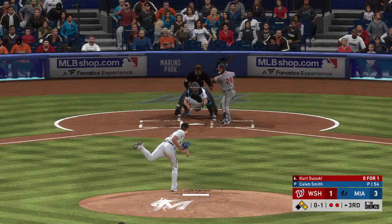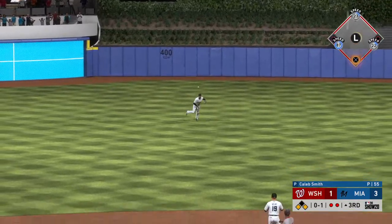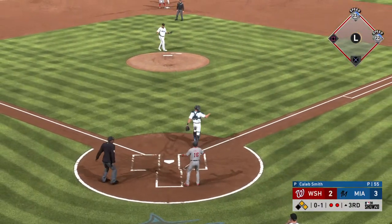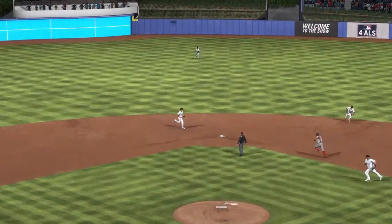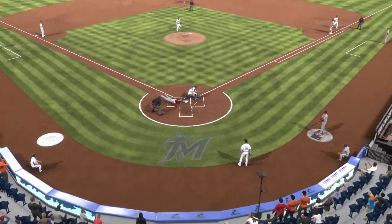Comes set and the 0-1. Line towards center field. That's in there. Base hit. Robles is on his way home. And he's safe at the plate as it's now a 1-run ball game. Nice piece of hitting right there. Kept his shoulders square, his hands inside the baseball, and was able to fight off a good, nicely executed pitch for a knock.